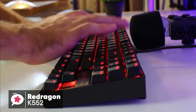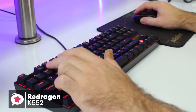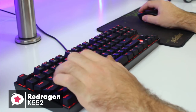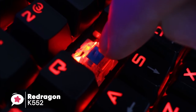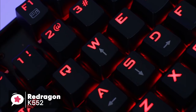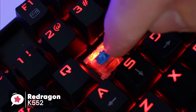Moving on, this K552 keyboard offers conflict-free keys with 100% anti-ghosting and a high polling rate. This, coupled with the use of custom mechanical keys, gives it excellent responsiveness and gaming abilities. Let's now focus on the mechanical switches, since that's the main thing that sets the Red Dragon K552 apart from other budget keyboards. In terms of look and feel, the switches are almost identical to those sported by the EagleTech KG010. These are custom switches designed by Red Dragon themselves and are supposed to be similar to Cherry Blue. And for what it's worth, I'd agree and say that's about right.